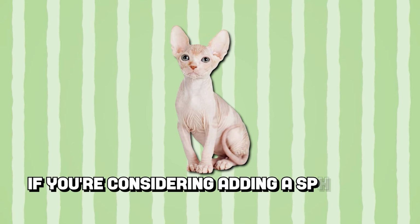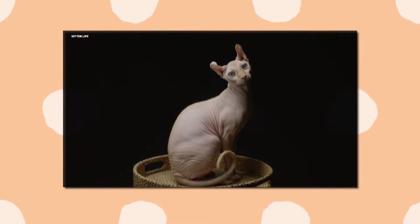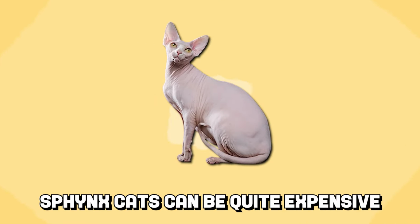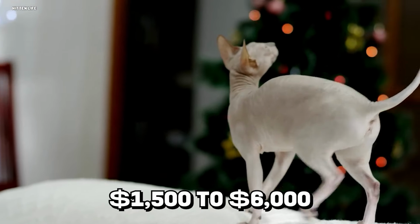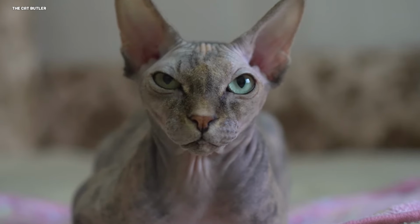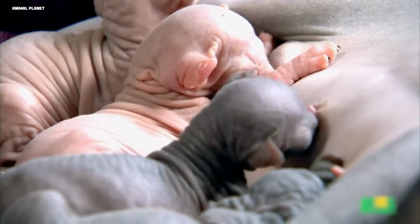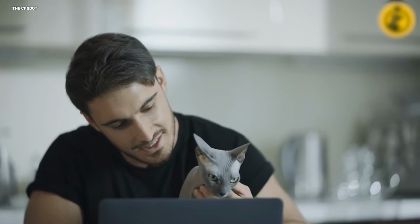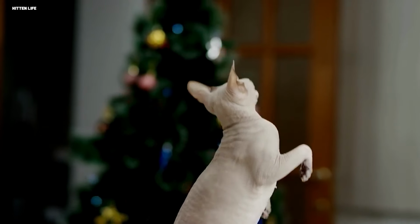If you're considering adding a Sphynx to your family, be prepared for a significant investment. Due to their unique appearance and popularity, Sphynx cats can be quite expensive. Prices typically range from $1,500 to $6,000 for a kitten from a reputable breeder. It's crucial to purchase from a responsible breeder who health tests their cats and provides proper socialization for the kittens. While adoption is always a great option, Sphynx cats are rarely found in shelters due to their high demand.